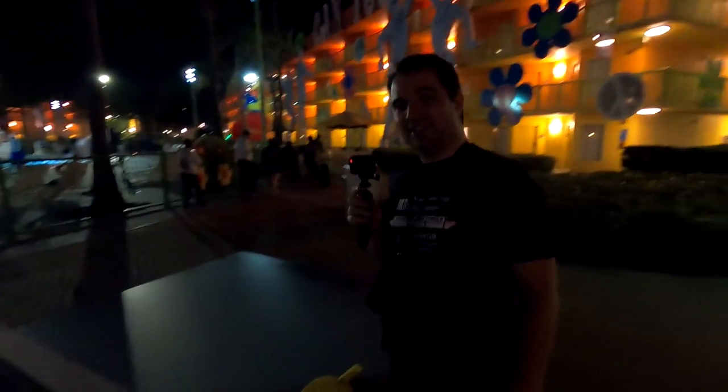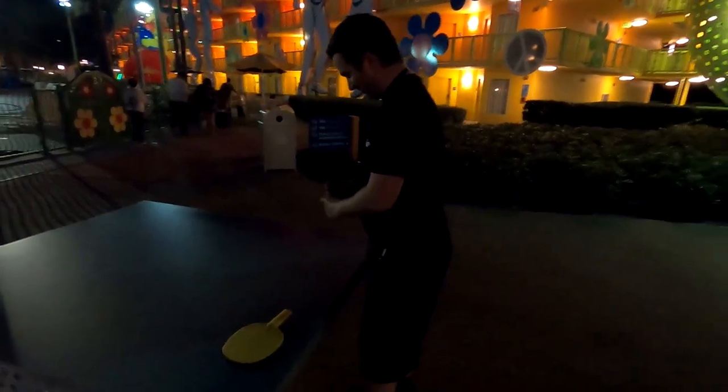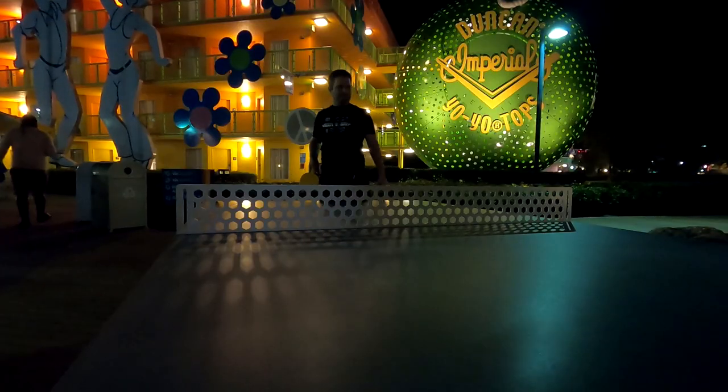Look at the lovely decorations of Pop Century. Always enjoy this setup here. Are you Team Ping or Team Pong, Mike? Oh. Team Pong, I guess that makes me Ping. Let's see who wins.